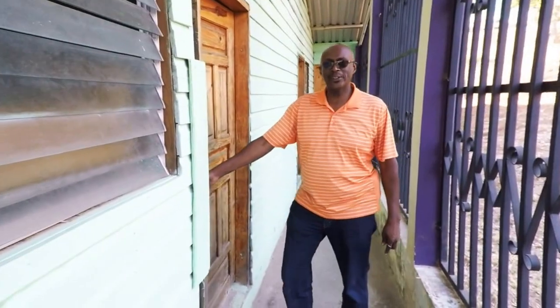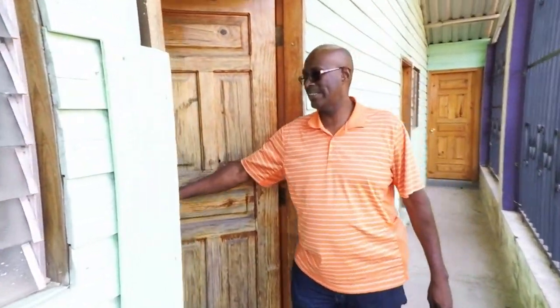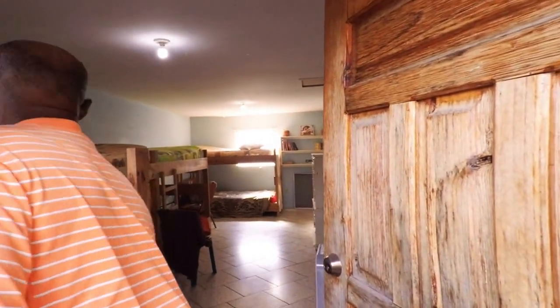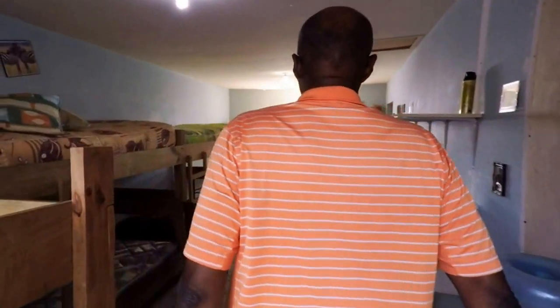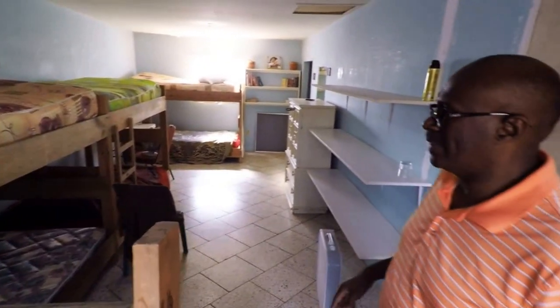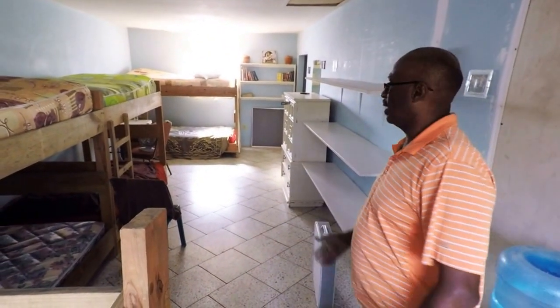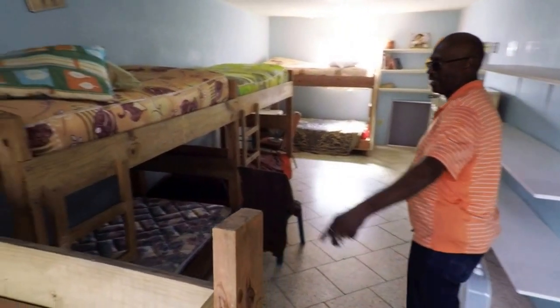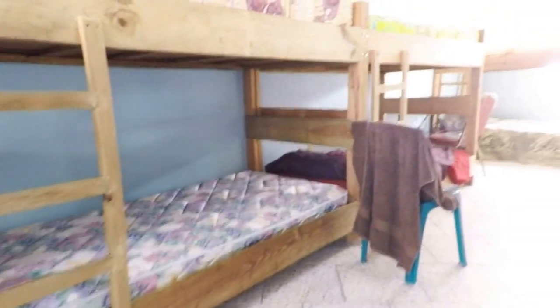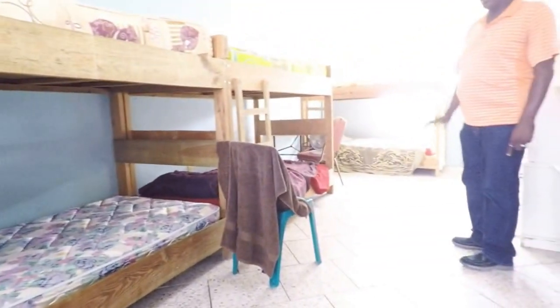Okay, so we're about to go into the men's facility, and I'll get some lights on here. We just had two guys from the United States that spent 2 nights with us, but this is what it looks like. We have the bunks, and as I said, there are 4 sets of bunks here, and it's just kind of empty right now.